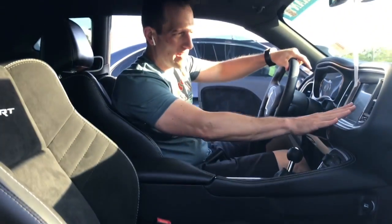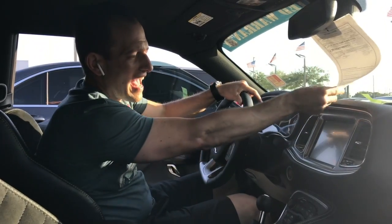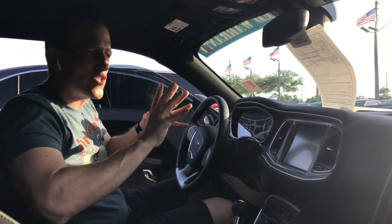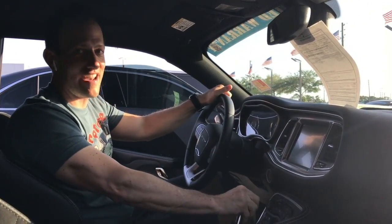I really, really love the navigation. Now, if you're not familiar with these Hellcats, with the navigation, you're going to have all sorts of goodies with adjusting things for the track, for the street. It's really wonderful what Dodge is doing. And then here, now I'm in love.